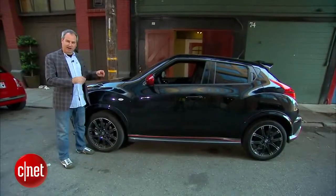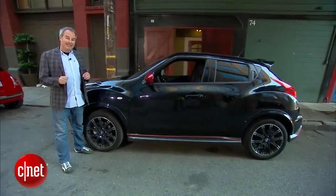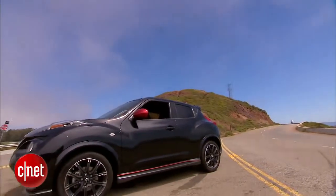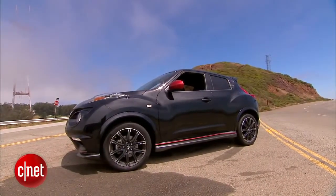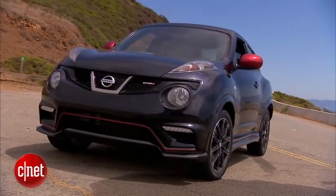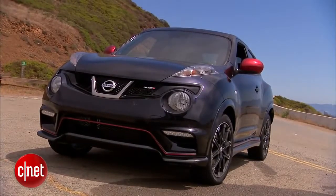I love this car. Now, Nissan, recognizing the fans, put the Juke in the hands of its NISMO tuner department, who gave it more power and better handling. Let's take a look at the 2013 Nissan Juke NISMO and check the tech.